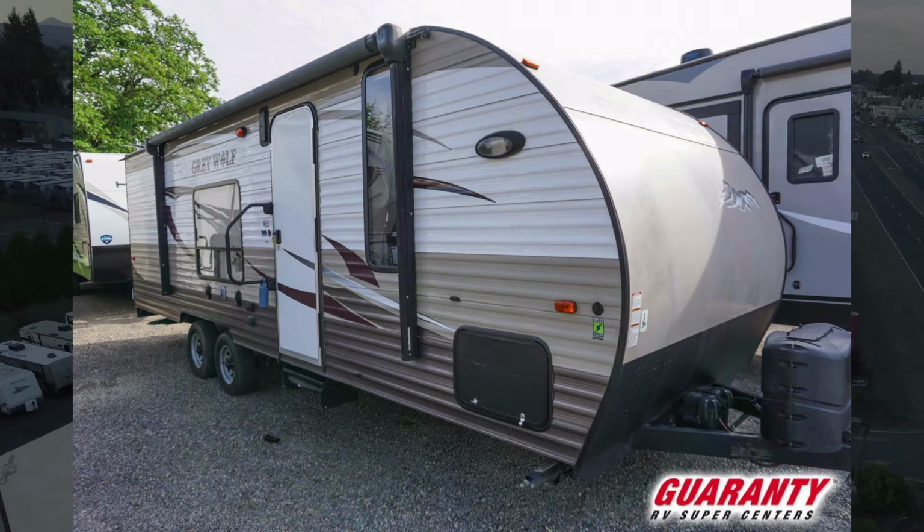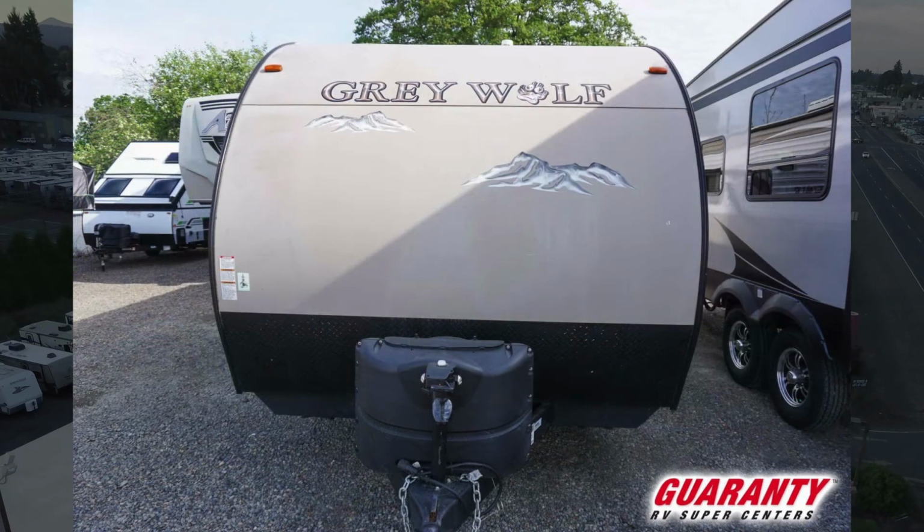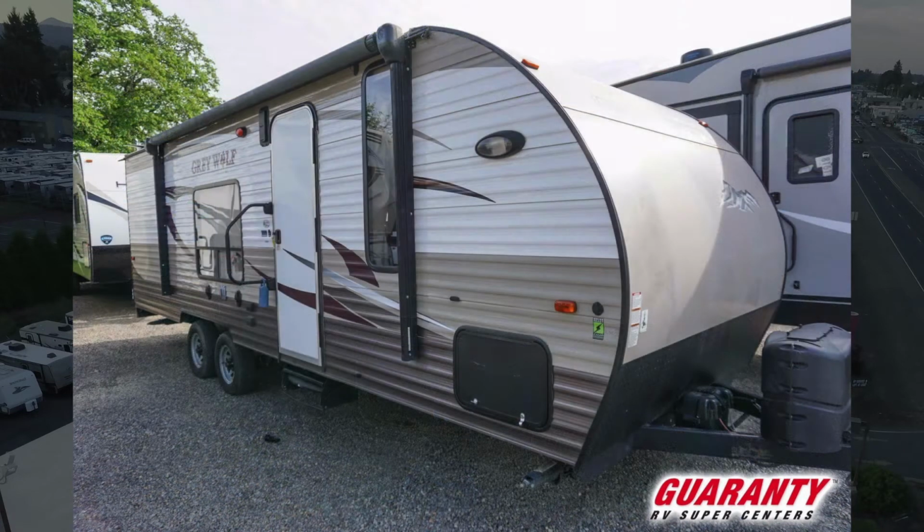Today I'm going to show you a 2015 Gray Wolf 25RR by Forest River. This is going to have a power tongue jack, dual propane tanks on the front end, diamond plate rock guard to help protect the front end from rock chips. Does have 3/4 pass-through on the front end.